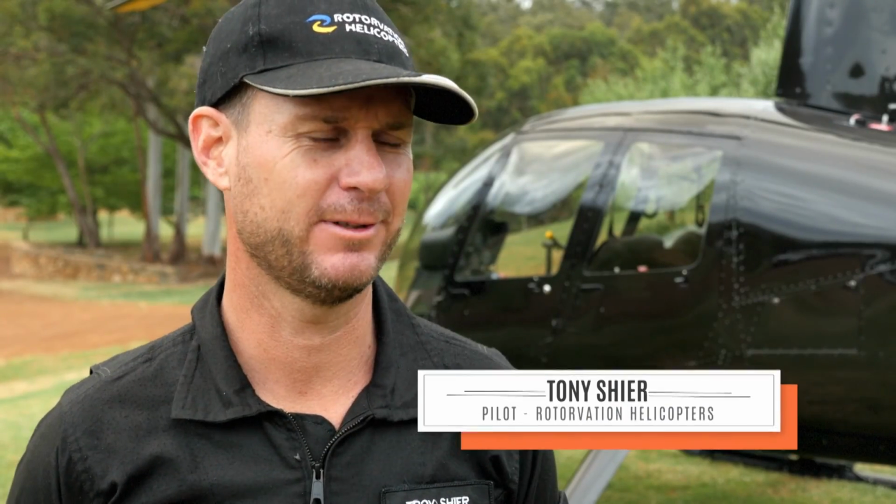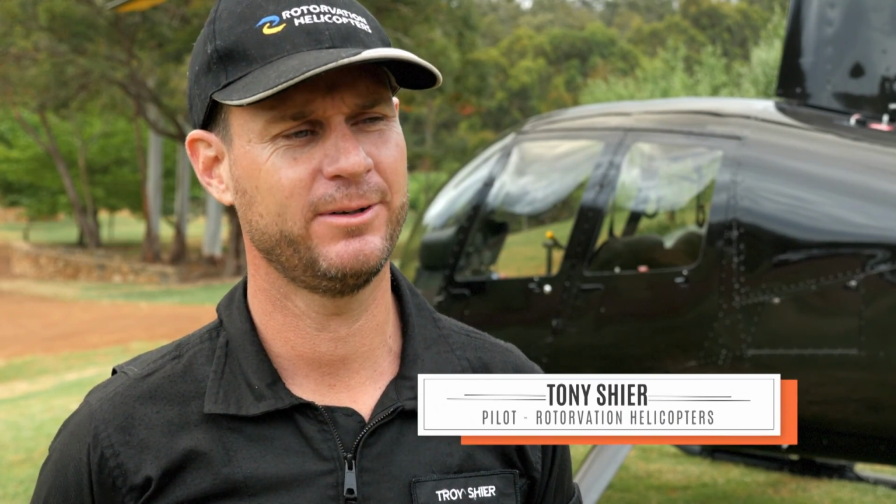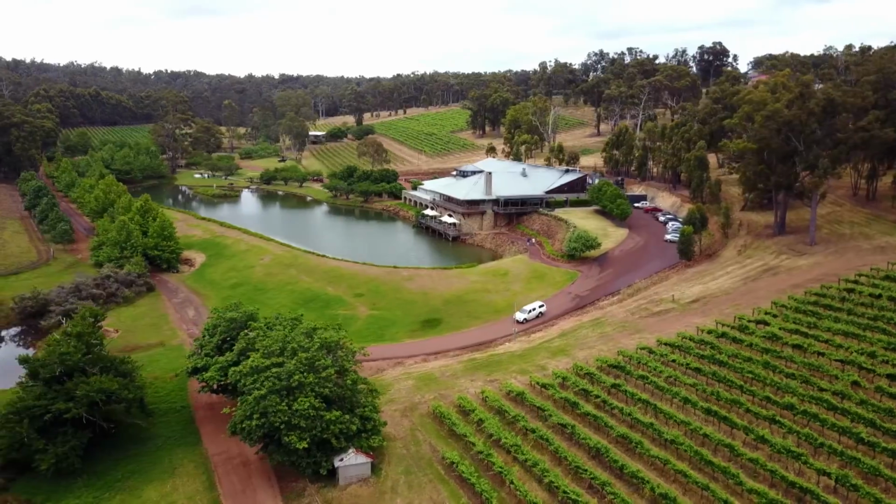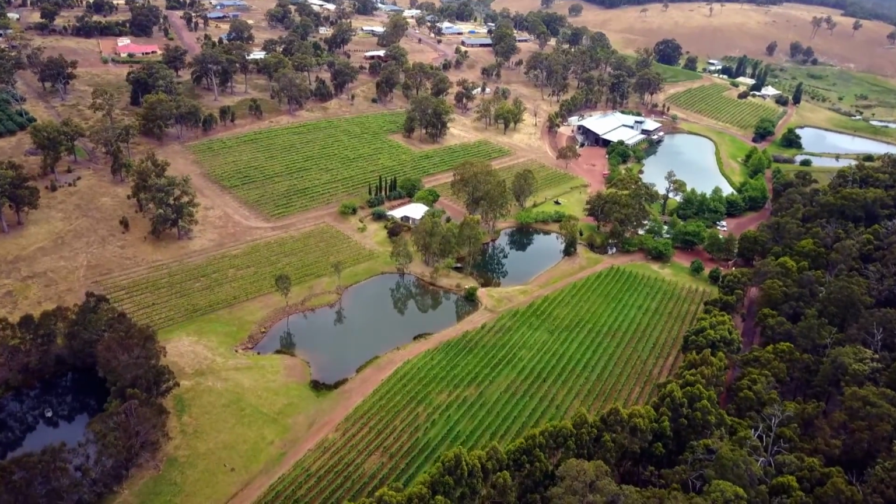Renovation helicopters normally flies about 2 or 3 people to the Millbrook Winery each week. It's one of our more popular flights, generally for just nice romantic lunches or some weddings. It's a nice view from my office.